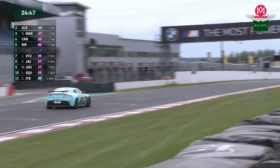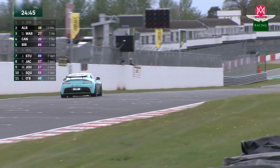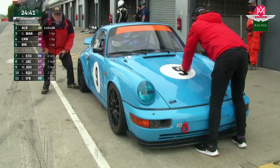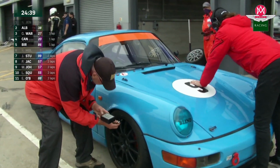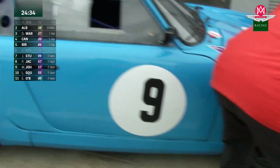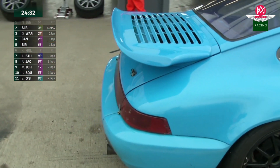Now, do they react to Sturgis pulling the pin early here and pitting early? Do they leave the Albert car out a bit longer? Of course, the difference being Sturgis is not doing a driver change, whereas the Alberts are. So if they decide they've got their quicker Albert in for this first stint, then they might choose to leave them out a bit longer.